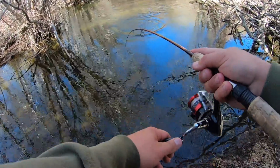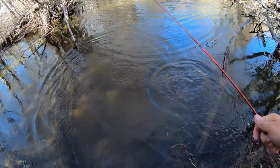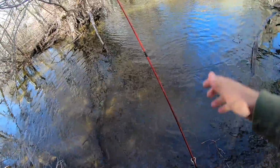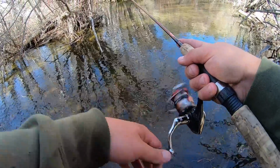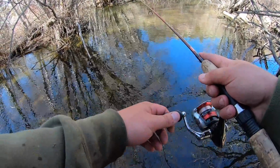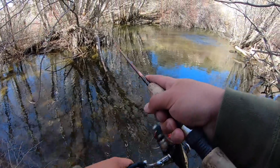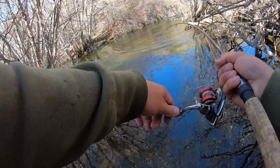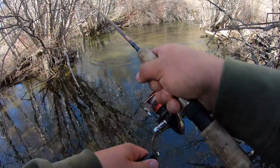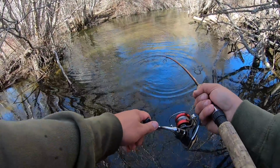Another tiger. There we go. So, oh! Oh, flips me right off in the tree. There we go. That's a decent one. Oh, I'll say that's a decent one. Staying down. Look at that.